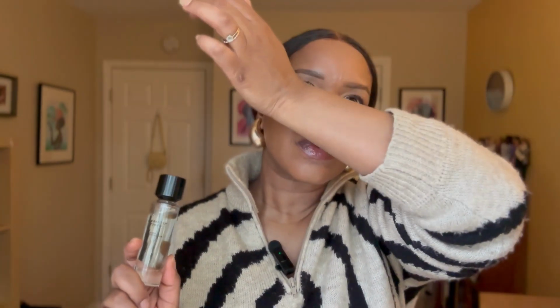which are getting colder and colder right now at the end of November when I'm recording this. I think it does great for both seasons. As far as who I think this is marketed to, it's definitely more feminine leaning. It's very heavy jasmine and lily, so you get that floral quality of it very strong.